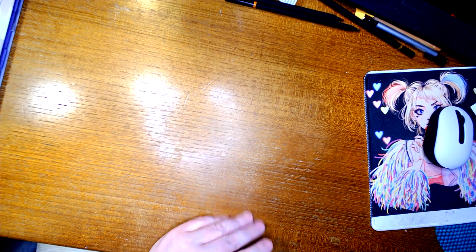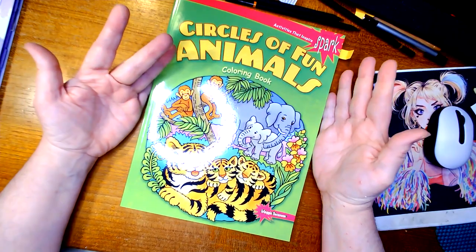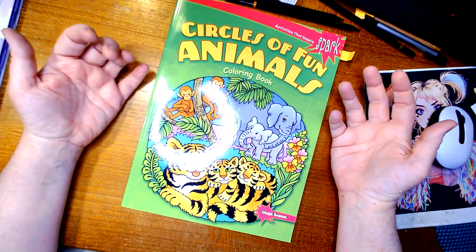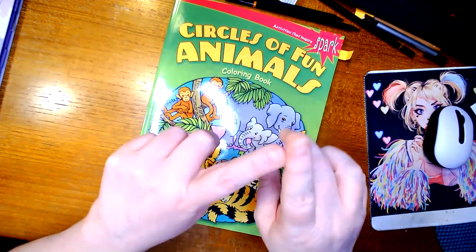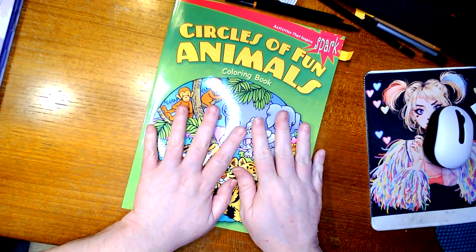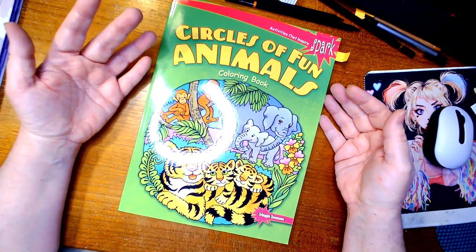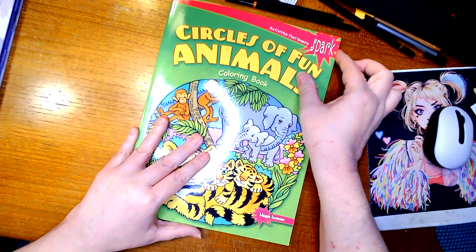Next book is another book I completely forgot I had, called Circle of Animals. And for those of you guys that love to do pictures that are in circles, this book is for you. It's been out a while. It's by Dover Sparks, Circle of Animals by Maggie Swanson.